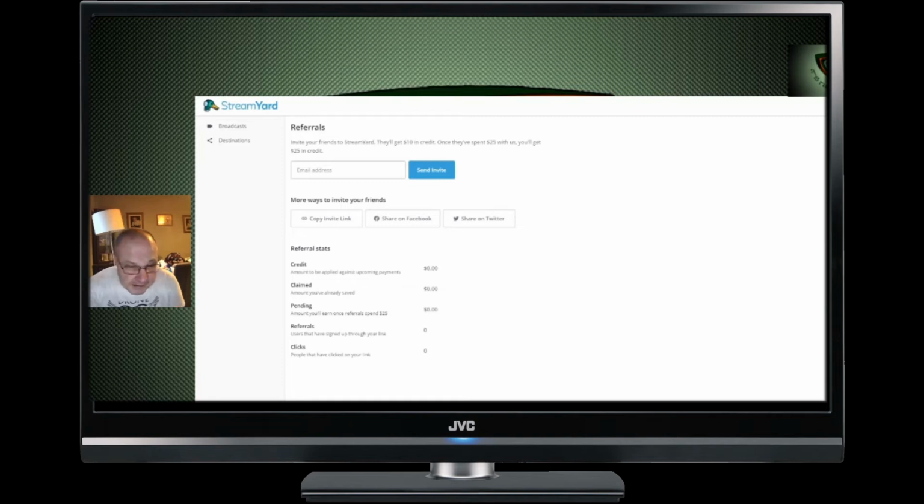So you've got your referral stats, then you've got your credit. That amounts to be applied against upcoming payments, obviously nil. Everything's nil at the moment. Claimed amount you've already saved, none, like you just said. Pending, and referrals, and clicks, how many people have clicked on the link. So it can add up if you get people clicking on the link.